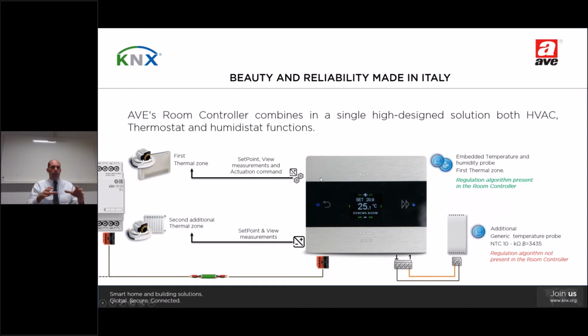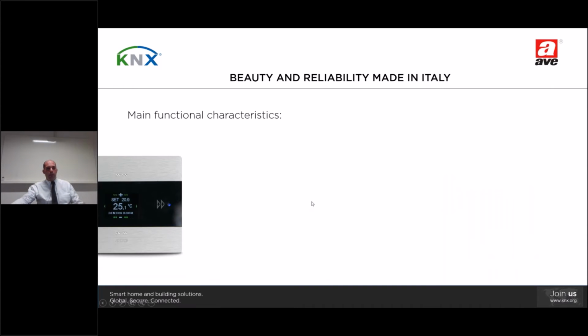The device itself can manage two different thermozones, either with the onboard inputs or with the remote inputs equally. So it gives really, really high flexibility to the installation. Now let's see some more functions and some more features.